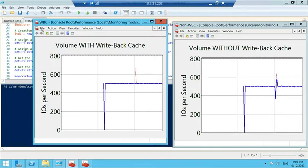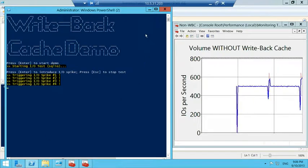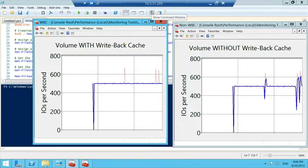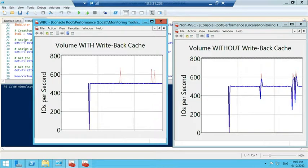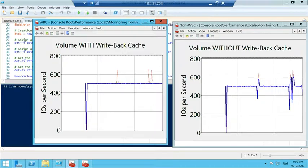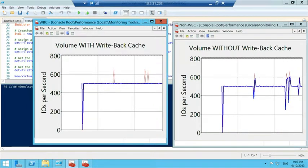Let's go and smack this application a little bit more so we can see what it's going to look like. Hit it with a couple more spikes. What you're going to see is the write-back cache is going to do its job. It absorbs this at the SSD tier, and you see our workload without the write-back cache on that disk has been affected by this SQL I/O. That's pretty cool, being able to do that so that your workloads continue on with write-back cache.